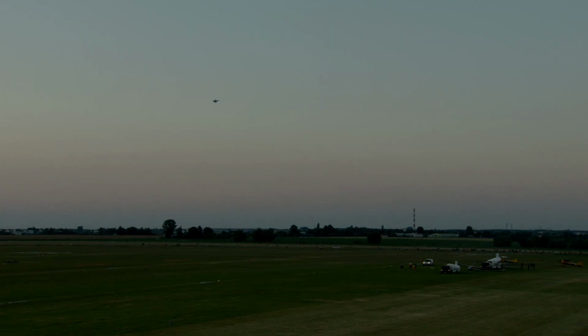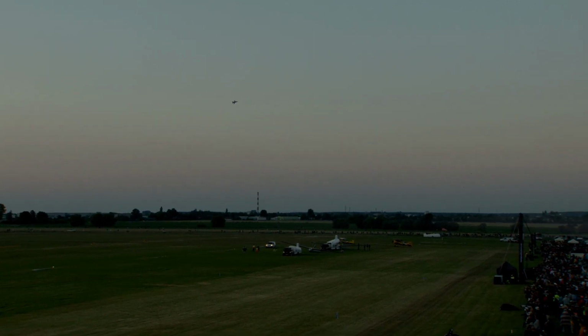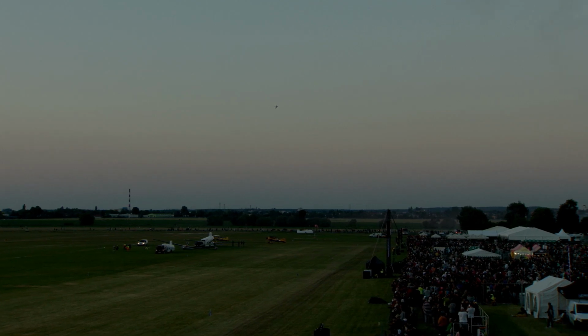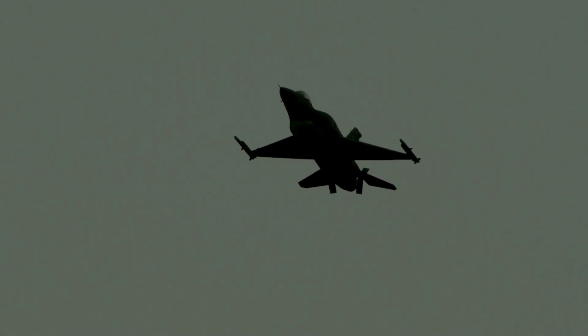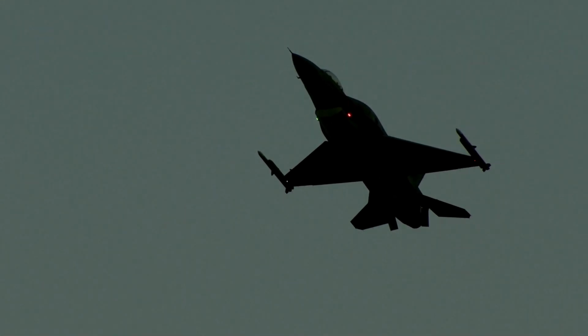So we're approaching the low-speed, high-alpha pass. A little bit of burner on the way in. We saw that during the Thursday practice show, actually, as well. And then after this pass, we'll be seeing the aircraft going into a muscle climb, and at the start of the climb, quite a big release of flares, probably the biggest single flare release of the performance.